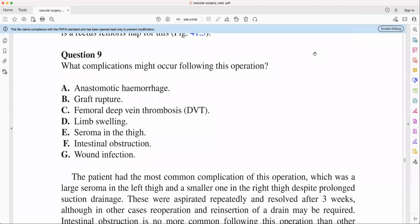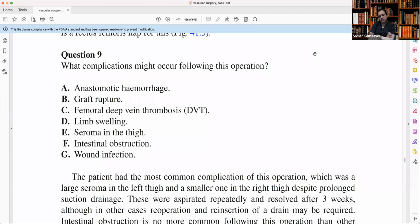Graft rupture. I never saw graft rupture. You see anastomotic rupture, maybe with bleeding. The graft itself, I see aneurysm if you use a vein. I forgot to ask Hazim, how is the aneurysm? Because sometimes when you use a vein, it becomes aneurysmal with time. But I never saw a rupture. Next one.